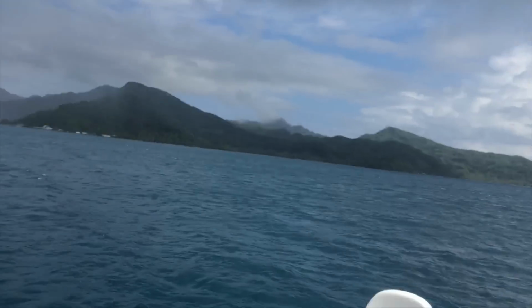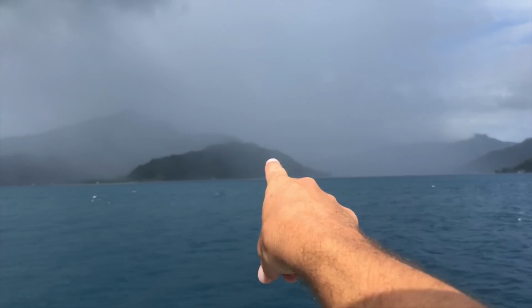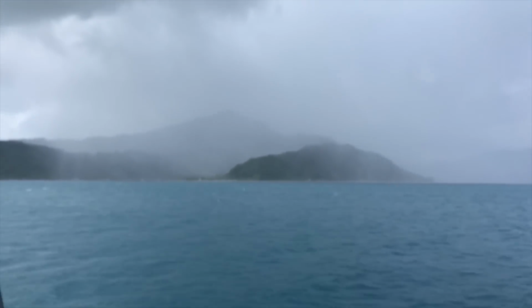Beautiful sailing day inside the lagoon. It's crazy. It's nice and sunny here, but then just right there on land, it's pouring rain. It's kind of wild.